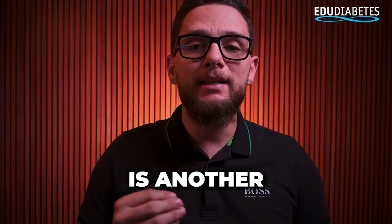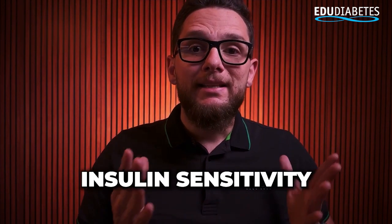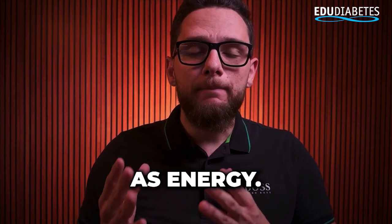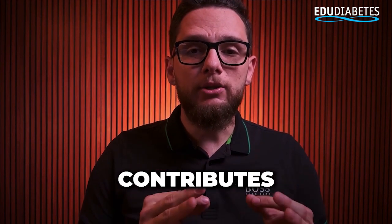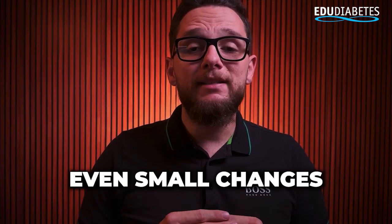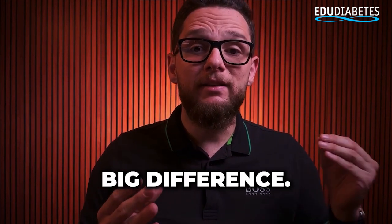Physical activity is another essential element. Regular exercise helps improve insulin sensitivity and encourages the muscles to use glucose as energy. Additionally, increasing muscle mass through resistance exercises contributes to more efficient glucose control in the long term. Even small changes, like daily 30-minute walks, can make a big difference.